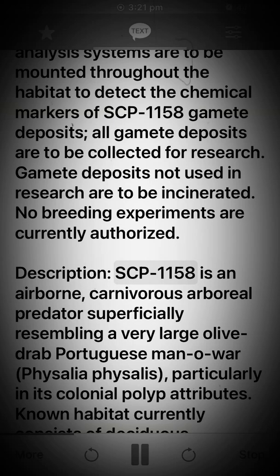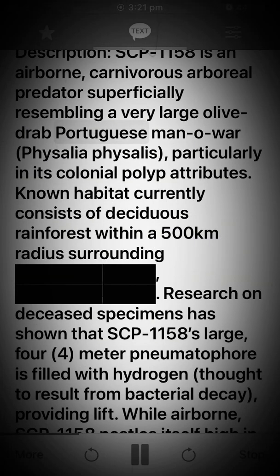Description: SCP-1158 is an airborne, carnivorous arboreal predator superficially resembling a very large olive-drab Portuguese man-o'-war, Physalia physalis, particularly in its colonial polyp attributes. Known habitat currently consists of deciduous rainforest within a 500 km radius surrounding.